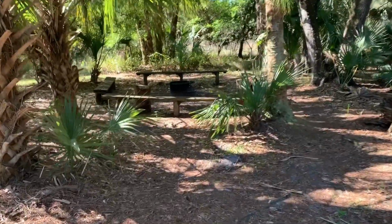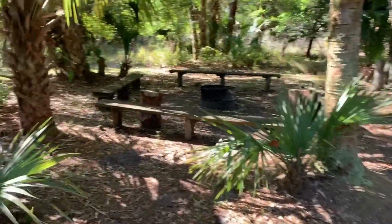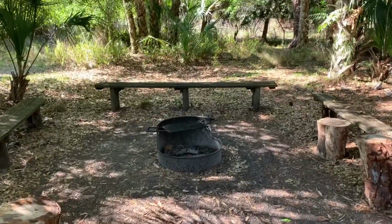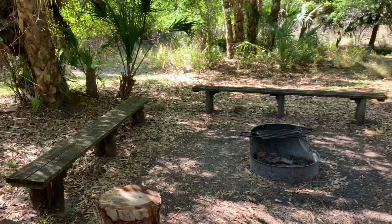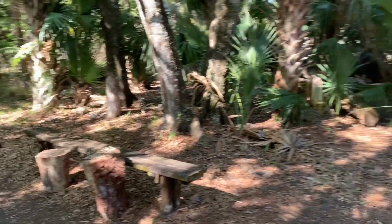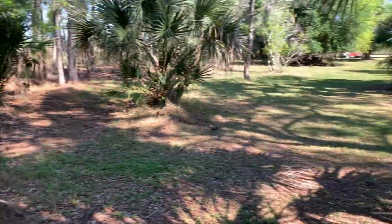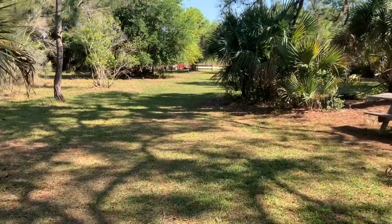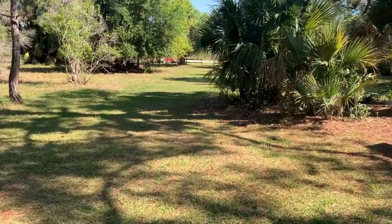And they have a fire ring here. But like I said, you have to pack in your own wood. Probably about a 75 yard walk from your car. So that's a River Range campground. I'll pick it back up when we're parked at the trailhead and getting ready to hike.